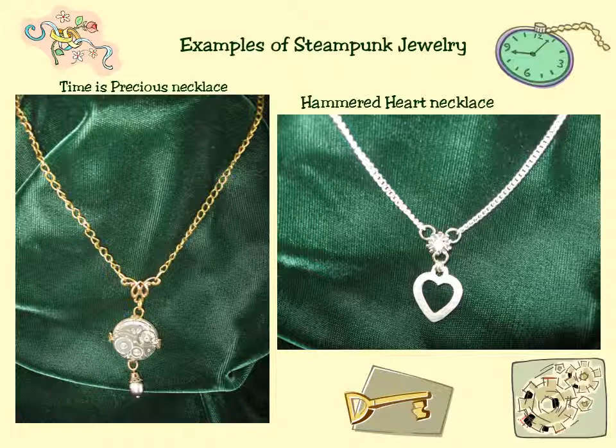There was another necklace kit that incorporated a small cog in it, and we wired a pearl to the center of the cog as part of the bail for the pendant. That was another example of steampunk jewelry. Both concepts were created by SB Designs.